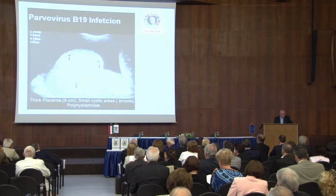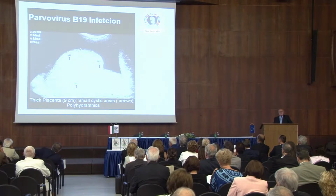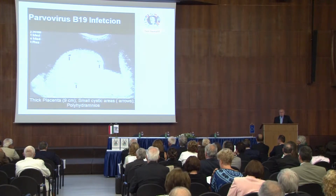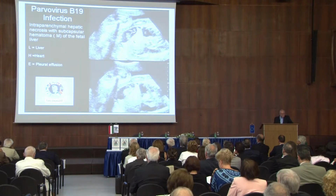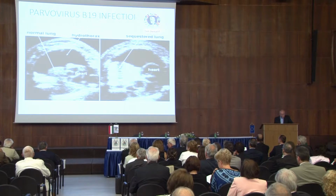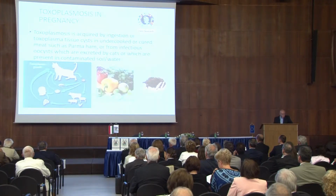early pericardial calcification, and of course a huge placenta, which every one of you will maybe notice first, and polyhydramnios. So a huge placenta, polyhydramnios, or sometimes oligohydramnios are other markers for infectious disease detected easily by ultrasound. And again, normal lung, hydrothorax, just to see what really can be done.